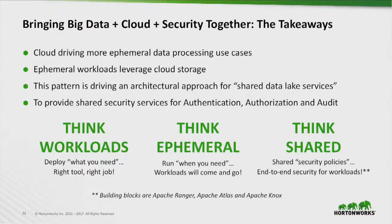And then think about sharing. The idea that the security policies are shared, schema is shared, and then you have that end-to-end security for your workloads. And as your users are accessing those workloads, they run in that security context and have that consistent experience for how those policies are enforced.